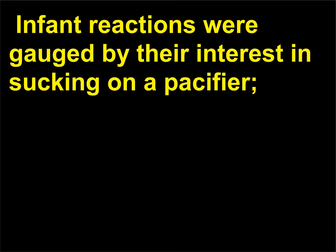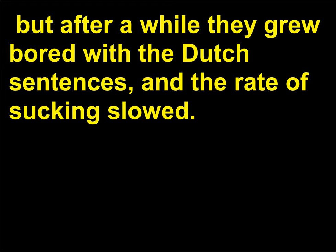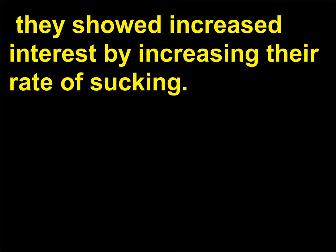When infants first heard sentences in Dutch, they sucked rapidly on their pacifiers. But after a while they grew bored with the Dutch sentences, and the rate of sucking slowed. When someone started speaking in Japanese, they showed increased interest by increasing their rate of sucking.